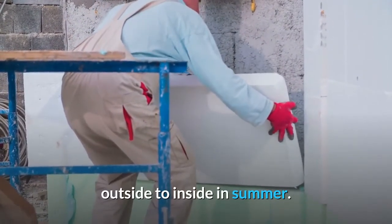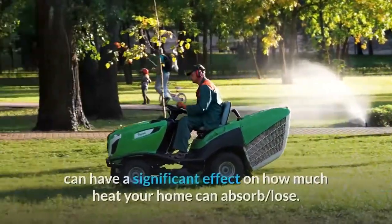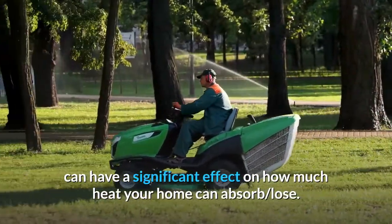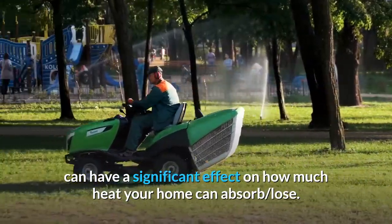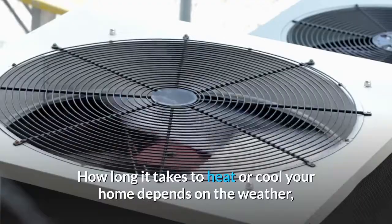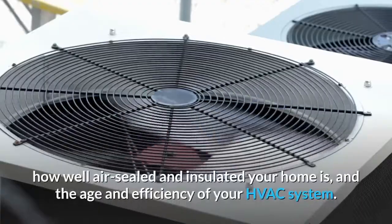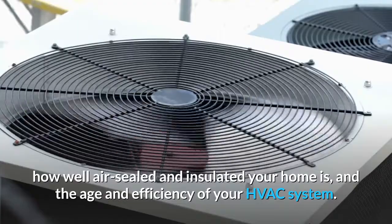Landscaping, including shade trees, can have a significant effect on how much heat your home can absorb or lose. How long it takes to heat or cool your home depends on the weather, the amount of heat your home has stored, how well air-sealed and insulated your home is, and the age and efficiency of your HVAC system.